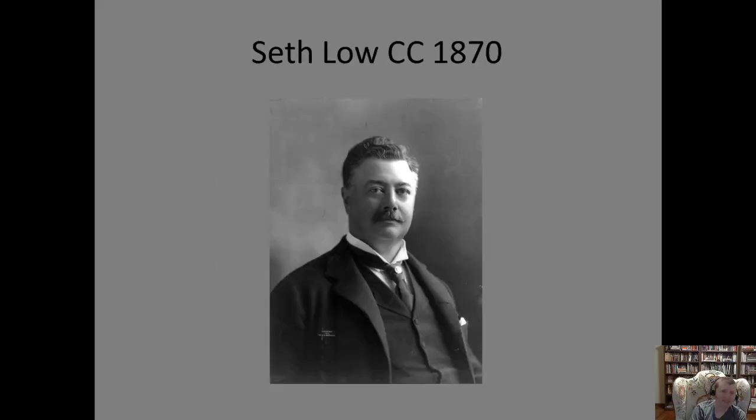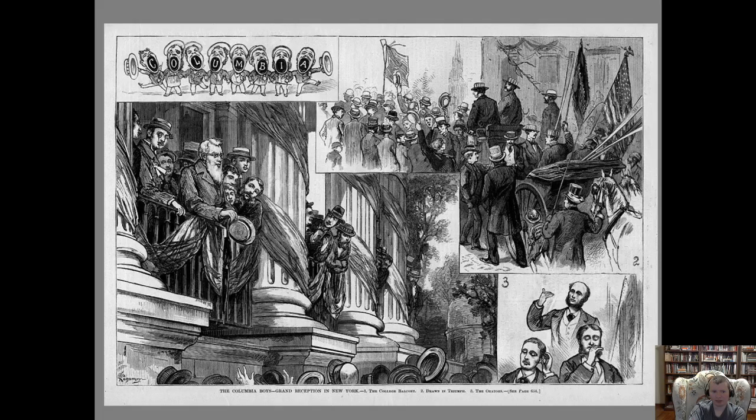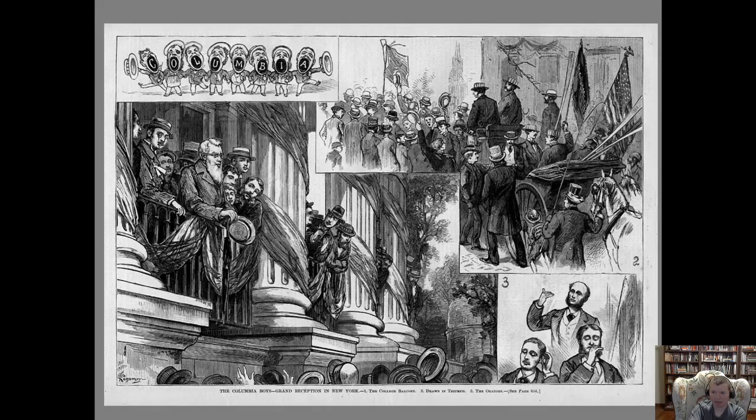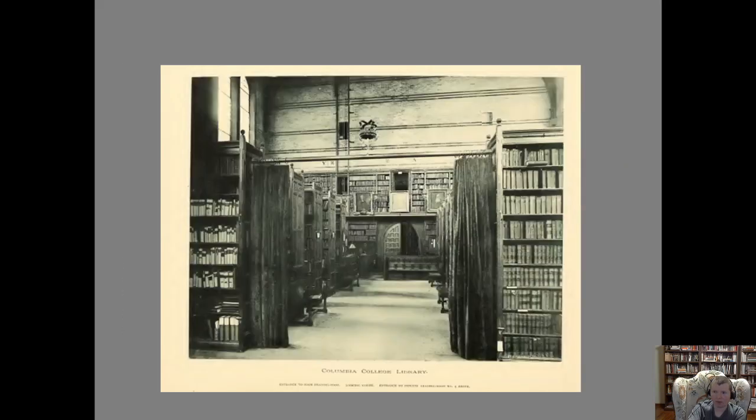Seth Low's class of 1870 was off by a few years. As I said, I think that Seth Low may have been inspired by those. I'll go back here. Those Ionic columns in the making of Low Library. Just a speculation, but there's something about that. He was probably, as you said, 1870s. This may be a few years later, but I'm sure he saw President Barnard, and there was this idea that those should be the centerpiece, these beautiful columns of our library.